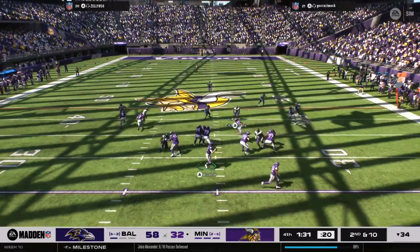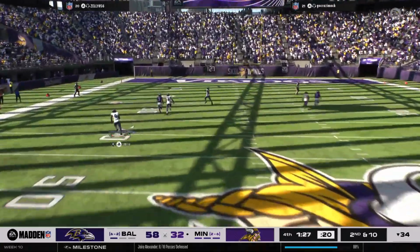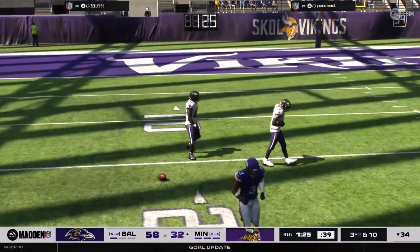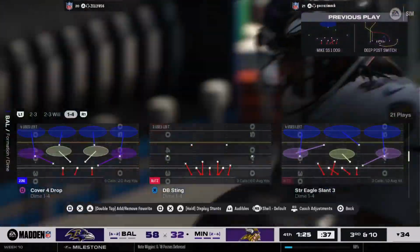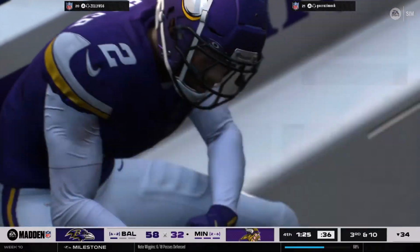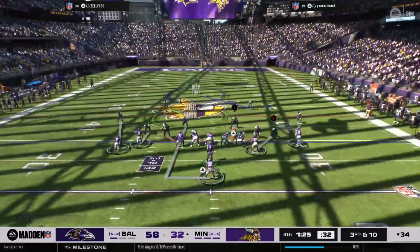Looking to throw, McCarthy. He's going to let it fly. And he knocks the ball away, and it falls incomplete. Looks like they're going to keep throwing to the bitter end. This one's long since over, but give them credit. They're going to go down fighting. That one, incomplete.